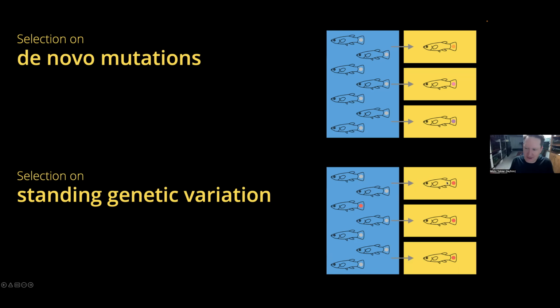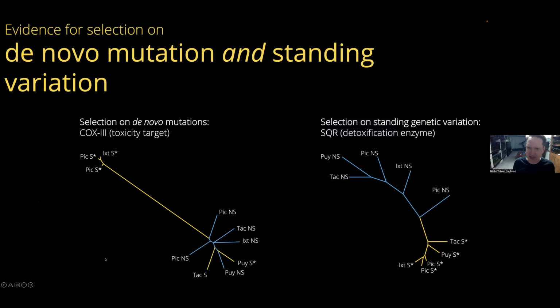This is actually relatively easy to test, because we can resequence whole genomes of all of these fish. We can chop their genomes in tiny little pieces, right? And then for each piece ask, how are the alleles in the different populations related to one another? If we have selection on de novo mutations, we would expect that sulfide spring alleles are unrelated to one another. If we have selection on standing genetic variation, we would expect that alleles in sulfide spring populations are really closely related and form monophyletic groups. So which one is it? Well, it turns out in our case, it's both.